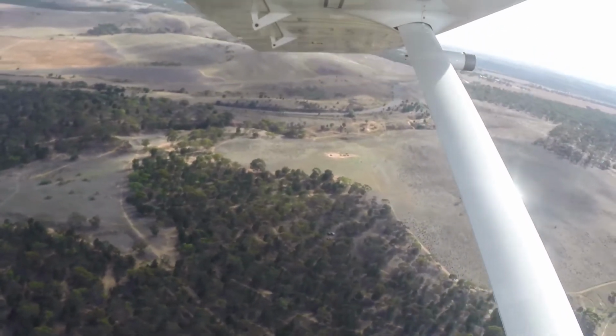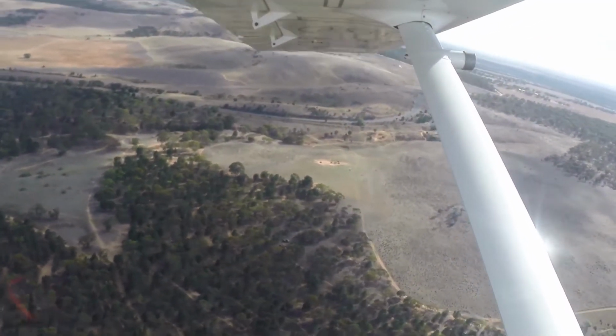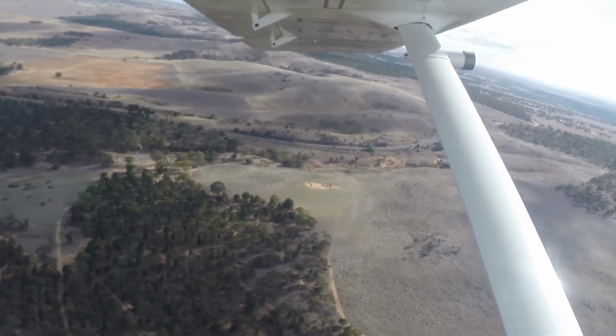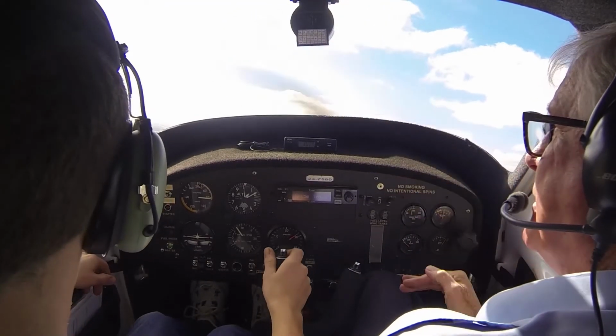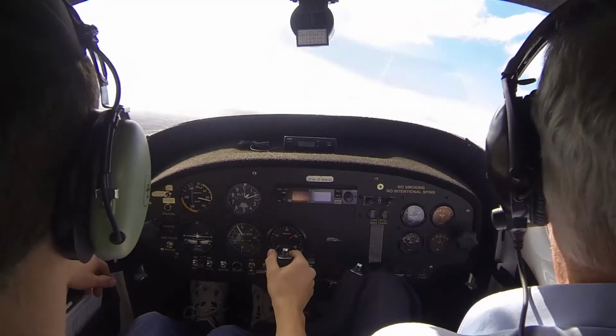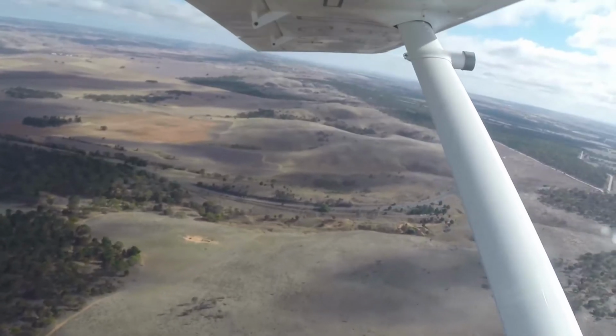And we'll do a short field landing at Murray Bridge as well, alright? Alright. It's just good practice. It's about 60, 61, 62. If you can maintain it all the way down, on a nice day. If it's a crappy day, you need more power, of course.